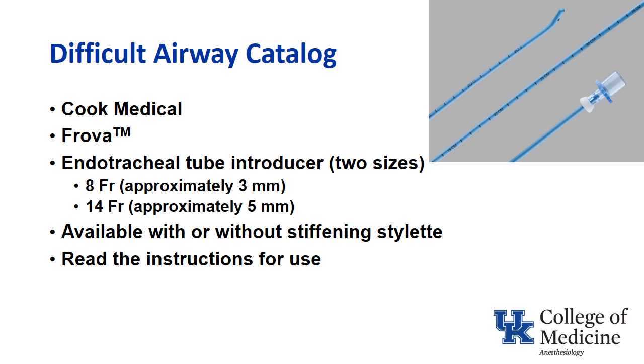Also from the Cook Airway catalog is the Frova. It is an endotracheal tube introducer. It comes in two sizes, 8 French and 14 French. The 8 French is approximately 3 millimeters in diameter, and the 14 French is approximately 5 millimeters in diameter. It is available with and without a stiffening stylet, and as mentioned on previous slides, and as you can see from the photograph, it has a coude tip, and it allows you to lift up the epiglottis and improve your Cormack-Lehane view. Like all airway equipment, I recommend that you read the instructions for use before you actually use it.